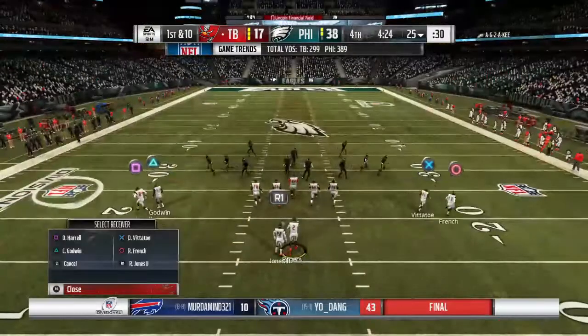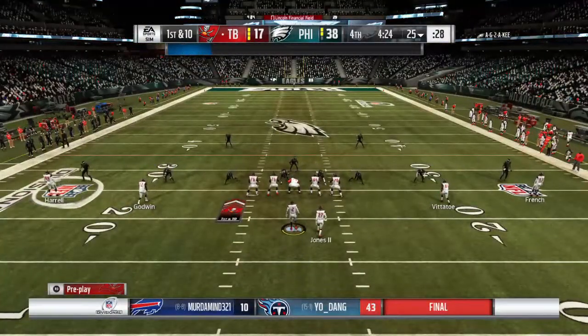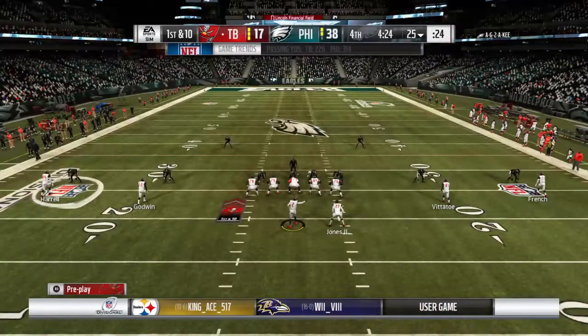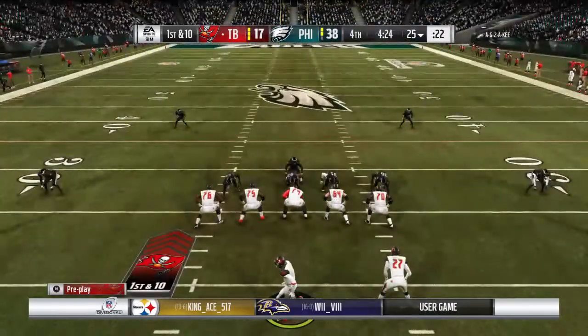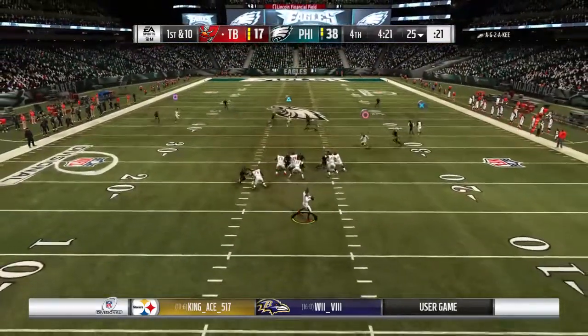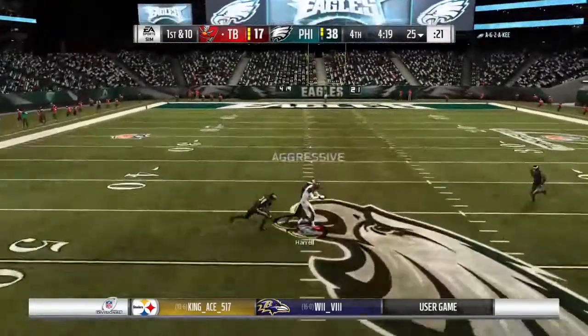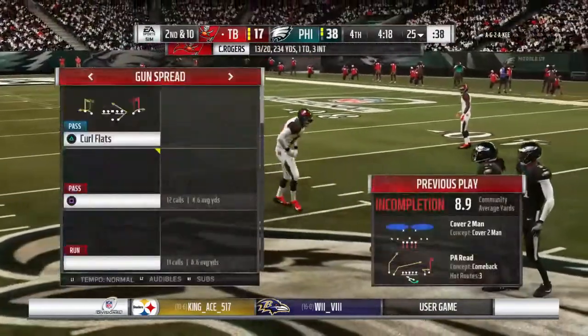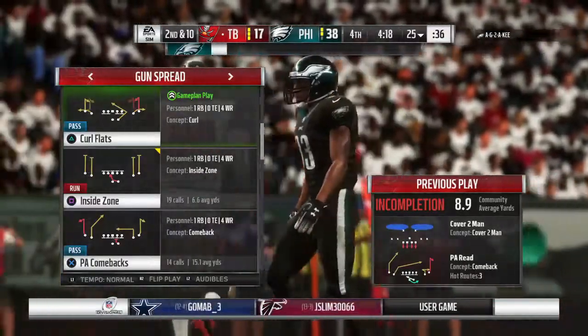And when you start plotting for this drive, when you start thinking to yourself, okay, what are we going to do? You don't go away from what you did before because that worked. But you have to be prepared for wrinkles and counters because you know they'll make some adjustments. Rodgers throwing to start the drive. And it pops free. The collision there jarred the ball loose and brings up second down.